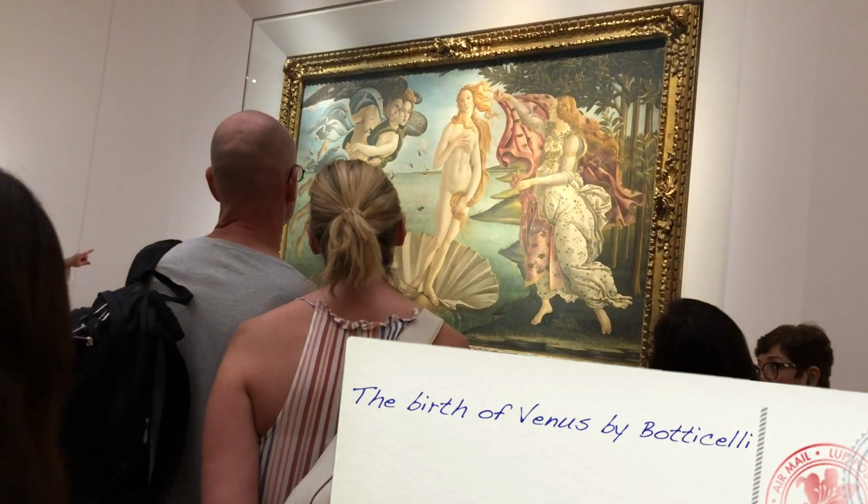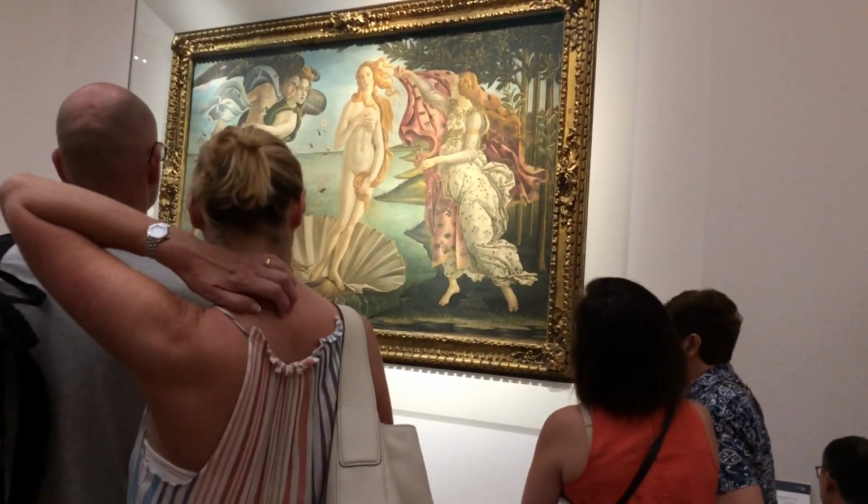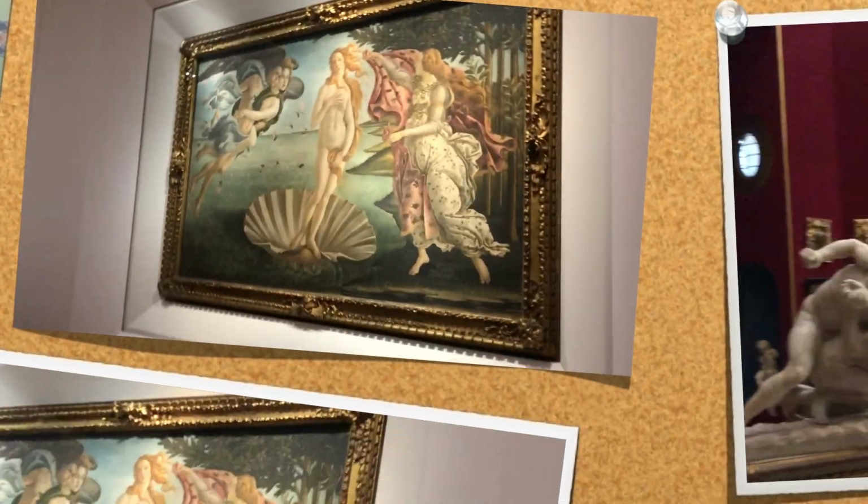Called The Birth of Aphrodite, by Botticelli. Maybe it's The Birth of Venus, depends on who decides.